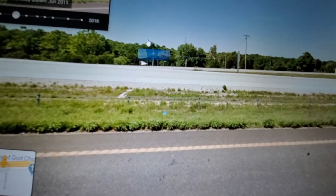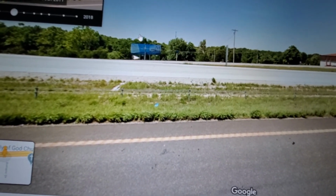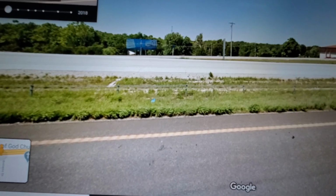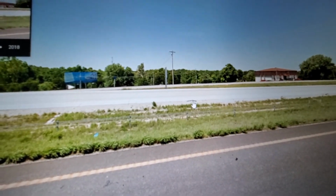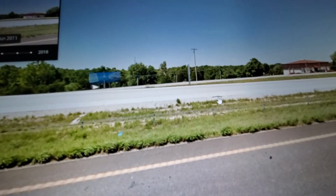Well, there goes that. But I think that may have had a dual strobe light at one point. Maybe, I don't know. But I always thought that this tower, along with another tower farther down the highway, was new. But I found out that they're actually pretty old. They're from the 2000s.